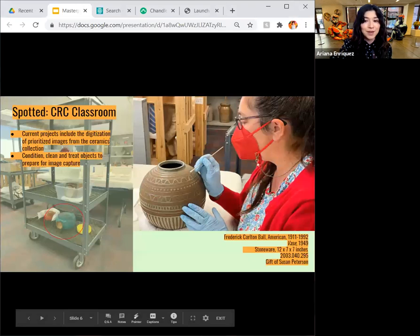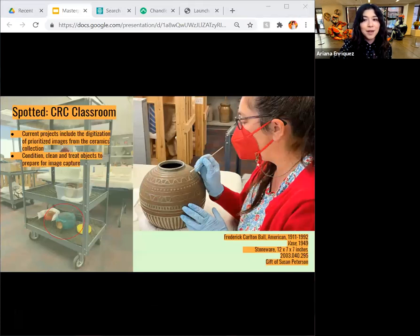I was able to locate this vase in the CRC's classroom, undergoing very interesting preparations for a museum-wide digitizing project. Through a grant the museum received, we are beginning the process of digitizing images of selected artworks from our permanent collection. We are working with a local contracted photographer to take these images of pieces from our collection. The end result will be high-resolution digital images that will be properly stored and categorized in our museum database. And from there, these images can be added to our museum website to be widely accessible to the public. This way, we are able to digitally share our great collection with you.